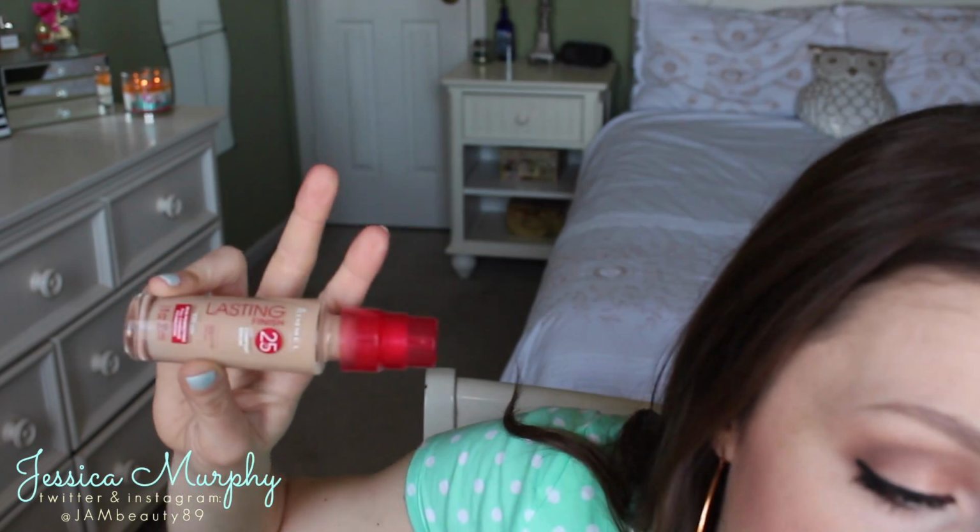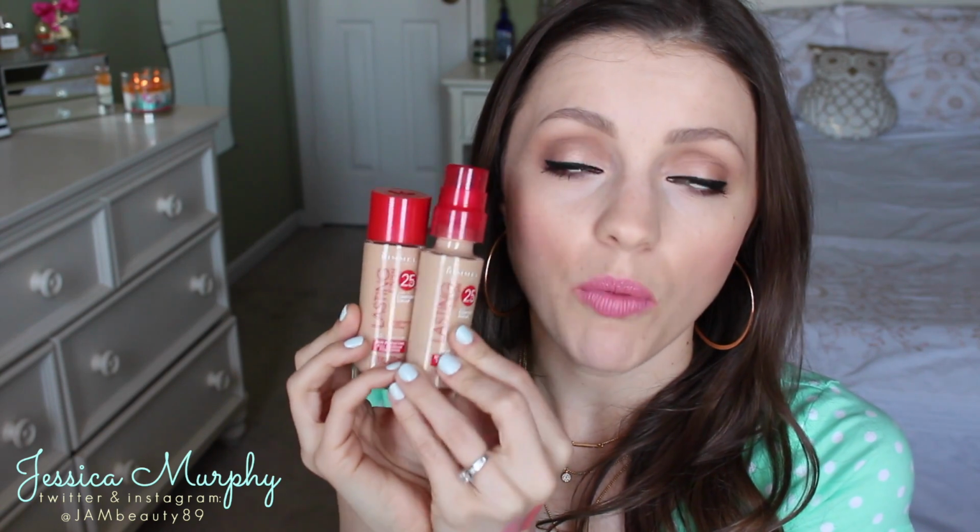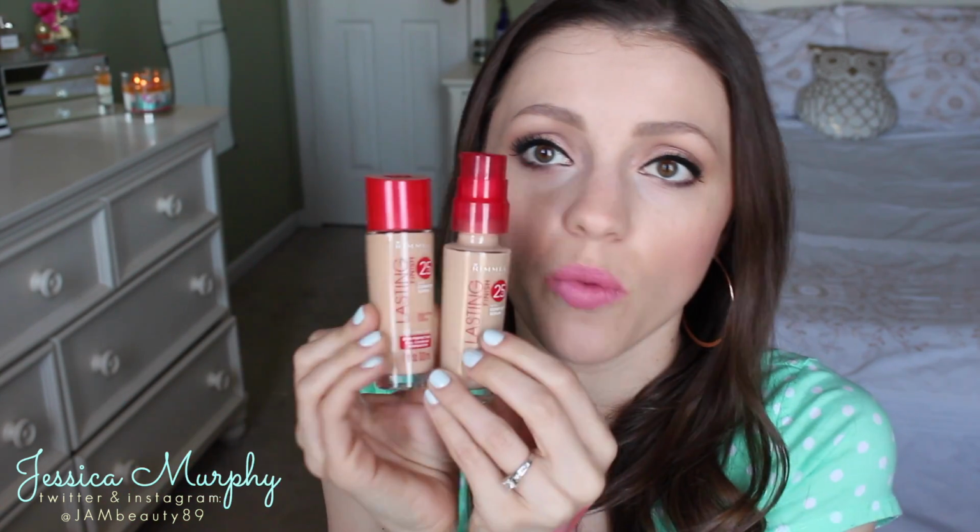I actually have two different shades. I went and bought one and I fell in love with it when I did my demo, but it's a little bit deeper than my skin tone. This is 101 Classic Ivory. So then I went back and got 100, and I can wear either one. It's actually more of the undertone that's different.